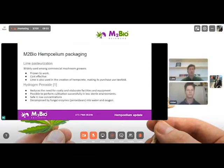And then we're going to be doing the sterilization or pasteurizing of the bulk substrate. So taking from the grain spawn, you then add it to the bulk substrate before putting it into the mold. So this is all about scaling. And one of the best methods that we know of is lime pasteurization, which we've now tested, and it's proven to work. It's a proven method that's been used before. Lime is also good for creating hempcrete, making it dual purpose in its purchase and saving us cost potentially if we're doing other experiments with hempcrete.